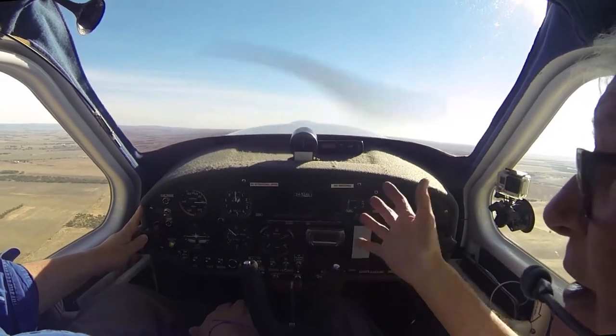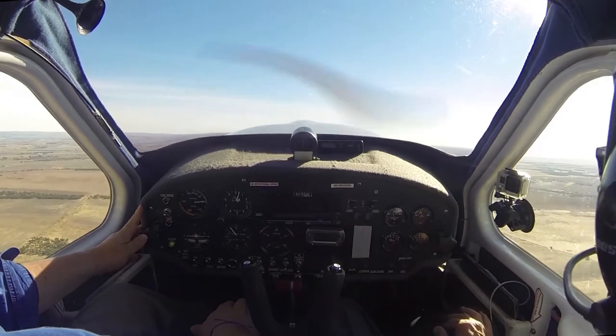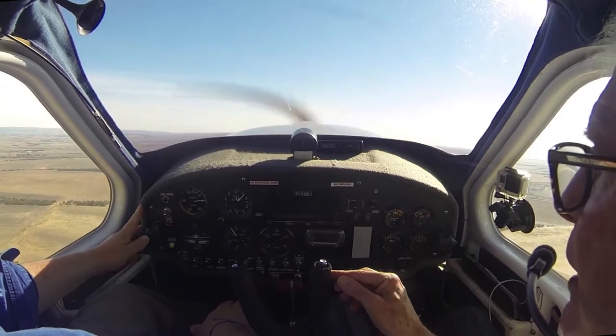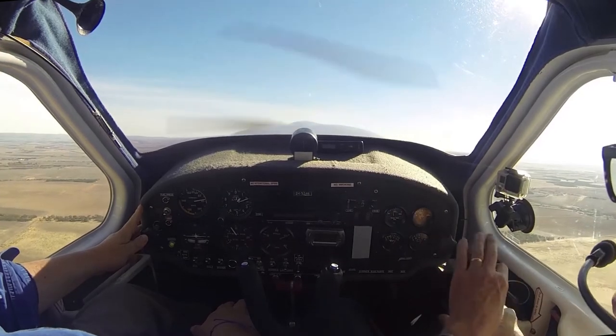This is an exercise for you to get a feel for that rudder. And if somehow one of the wings, I'll just bank it left a little bit, goes that way, use your right foot, pick the wing up again. You'll get a feel for that rudder.